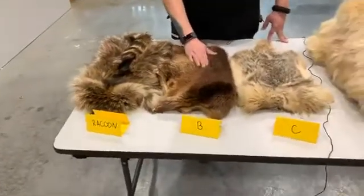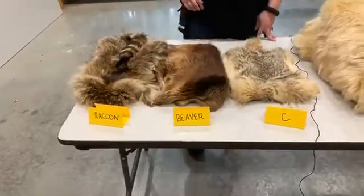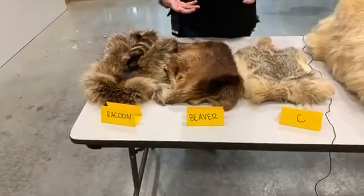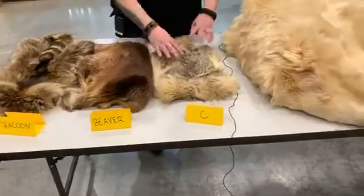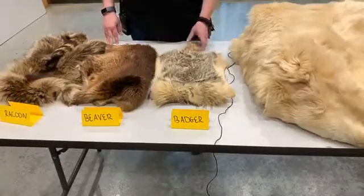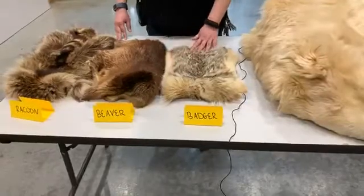For pelt B, if you guessed that this was a beaver, you are correct. The nice rich brown color indicates that it's a beaver. It's really thick and heavy duty, great for shedding water and keeping warm. And pelt C, if you guessed that this was a badger, you are correct there as well. They have a short little tail and this kind of salt and peppery looking fur.